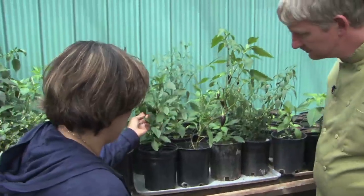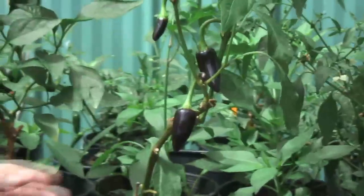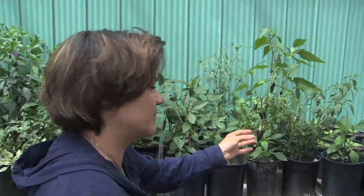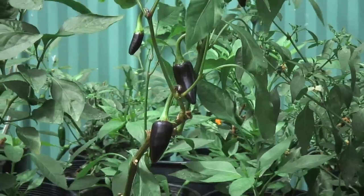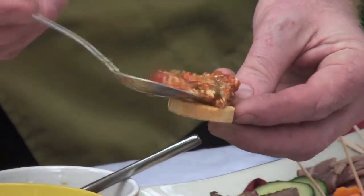These ones are called Big Bomb, so you get a lot of flesh on them, and they're reasonable medium heat. Purple serranos. A serrano is like a hybrid of a jalapeno. It's thinner and a bit longer. And we use those for the salsas. They're great. The sauces are created by Penny's husband Shani, who kindly set up some tastings for me.